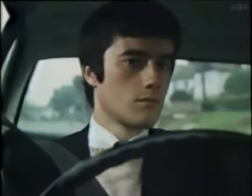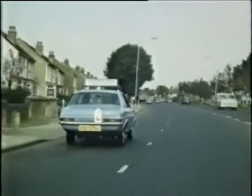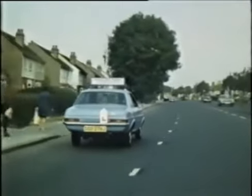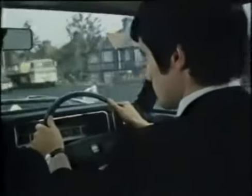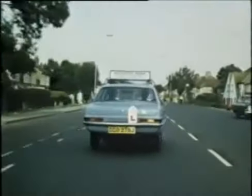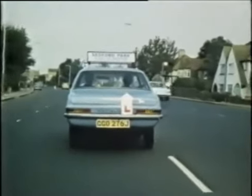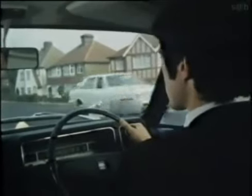Now the candidate has been asked to turn right. Before you start this maneuver, you must look in the mirror to check the traffic situation and give the correct signal. Once you're sure it's safe, you can start changing course. Do this well before reaching the road junction. The correct position for the right turn is just to the left of the center of the road. And don't forget the final lifesaver look in the mirror before turning.